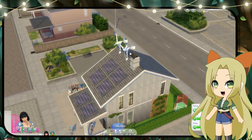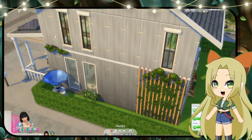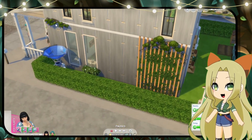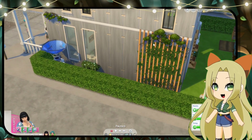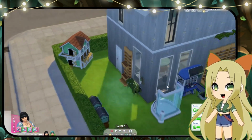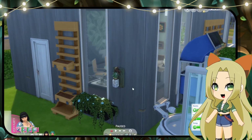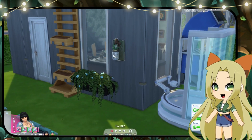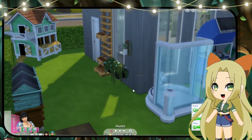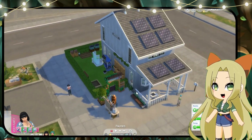I also added a couple of wind turbines on the top of the house, and a few really pretty wisteria plants. I think these are actually from Cottage Living, and some window boxes and some ivy and stuff like that. And this cute little fairy lights in a jar actually came with Cecilia. So I thought that was kind of adorable. So that's mostly the differences to the outside of the house.